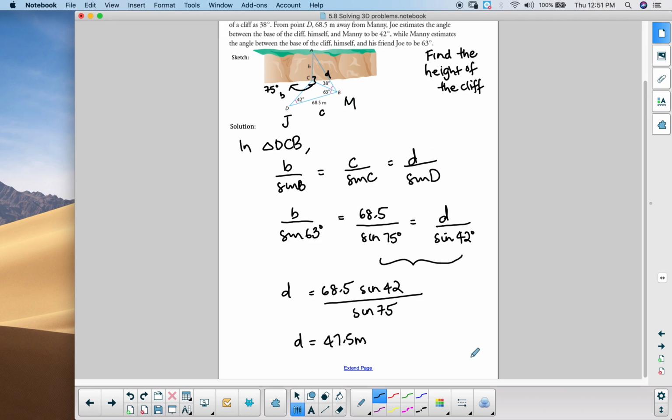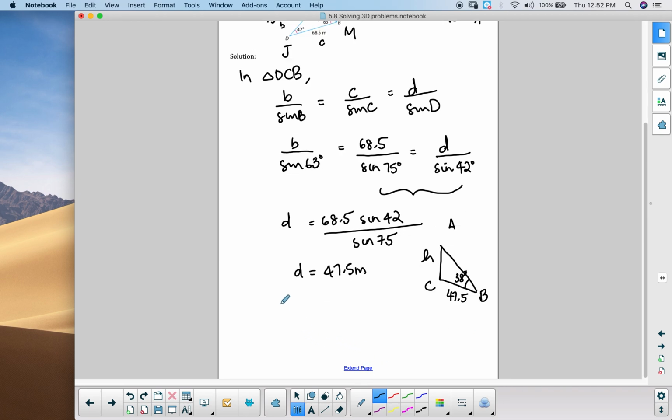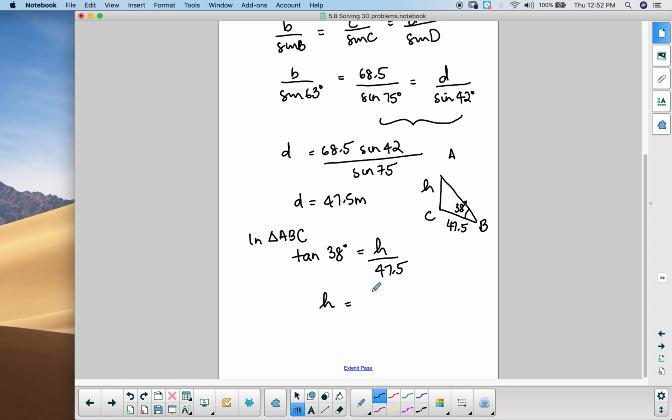Once we have D, we can now solve for height in the second triangle, ACB. And we found this to be 47.5, right? And this angle is 38 degrees. And we have to find the height of the cliff. So in triangle ABC, we can just use the trig ratio tan. So tan of 38 degrees is opposite side over adjacent side. And then we find H equals 47.5 times tan 38, which is 37 meters. Therefore, the height of the cliff is 37 meters.